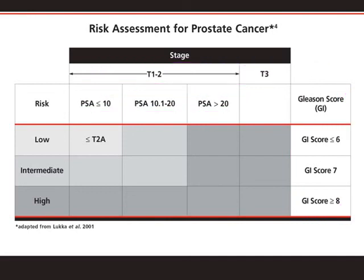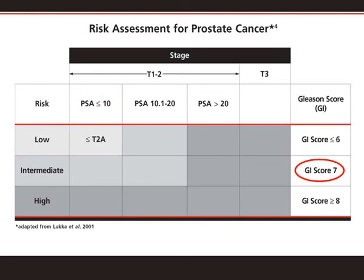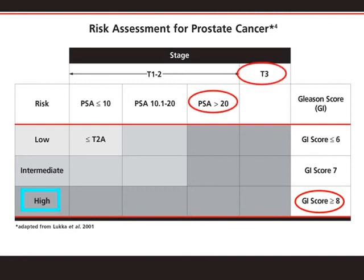So, for example, with a PSA less than 10, a Gleason score of 6 or less, and a clinical stage of T2A, this puts you in a low risk category. However, having any Gleason 7 or having a PSA over 10 would put you in an intermediate risk category. Finally, having a Gleason score of 8 or higher, or a PSA greater than 20, or a clinical stage of T3 would put you in the high risk category.